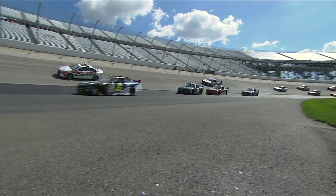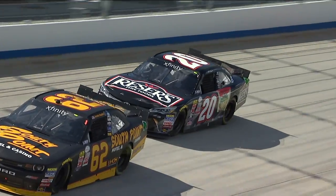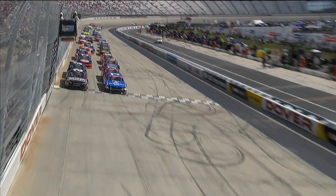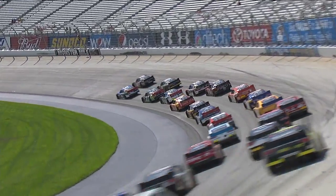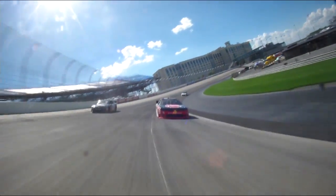On lap 102, well under yellow, the majority of the leaders headed to pit road for adjustments. But Matt Kenseth, who was trying to make up ground, opted to stay out. The green flag was back in the air, and Kenseth was able to hold off Ty Dillon for the top spot and expand his lead.